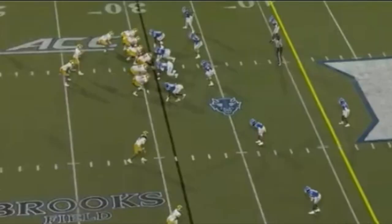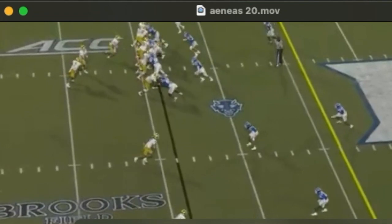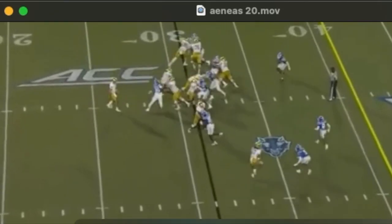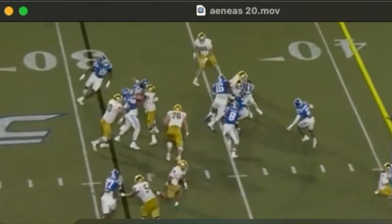This is one of my favorite plays. This is Duke at Notre Dame. Again at 2-eye. Again, just great leverage off the ball, engaging the guard. Notice how he presses the guard out, closing up a gap and a half, his body inside, and then sheds him and gets in on the play.